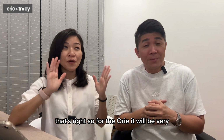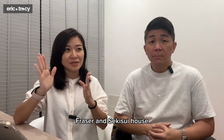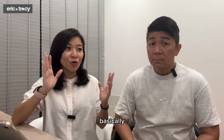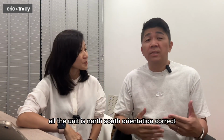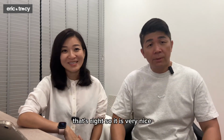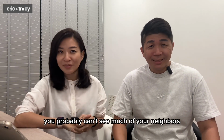That's right. The Orie will be very prominent because it's 40 stories high, and we have a total of 2 blocks. What I really like about the whole place is that CDL, Fraser, and Sekisui House have done a very good job in the orientation of the building. Basically, all the units will have a view. Either you have a nice unblocked view outside, or you have a nice facility view, or you can have both. All the units are north-south orientation, and all have an unblocked view. The distance between the blocks is also great, about 43 meters, which means you probably can't see much of your neighbors as well.